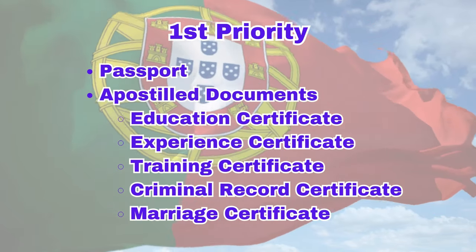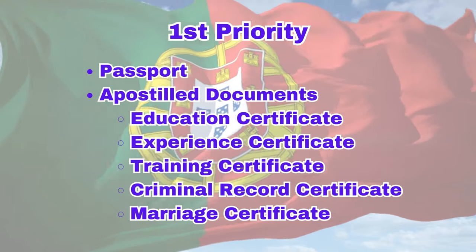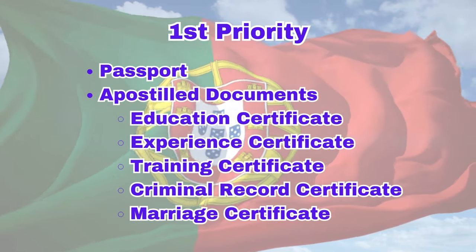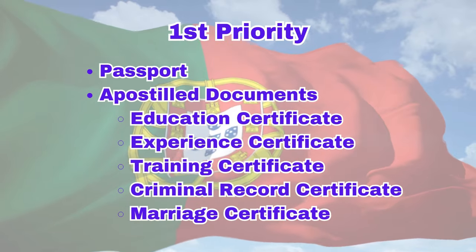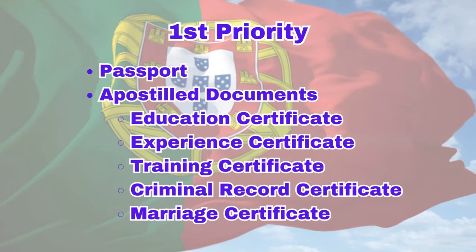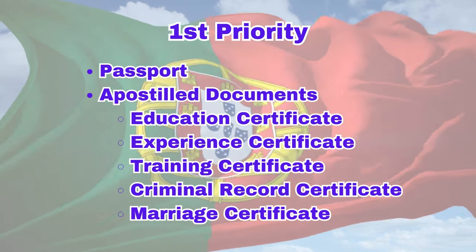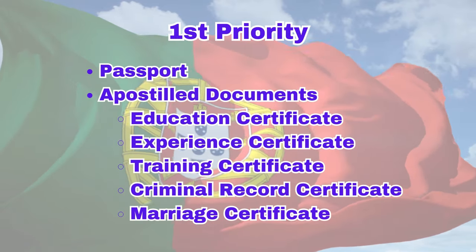I put it as the first priority because if this is your first time applying for a passport, you do not know any problems that you may encounter. For example, a problem in your birth certificate, or there might be a problem in other documentation or other requirements. And in some countries, you need to provide 2 valid government IDs to apply for a passport.